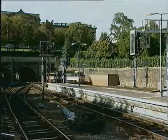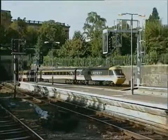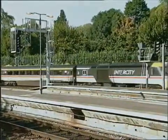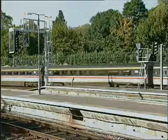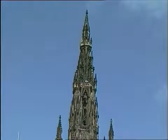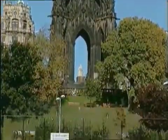At the west end of Waverley, the railway disappears straight into the Mound Tunnel before bisecting Princes Street Gardens in a shallow cutting. For a city centre station, it's a remarkably green setting, and it's right on the doorstep of some of Edinburgh's finest buildings. The station is overshadowed by the impressive Scott Monument.